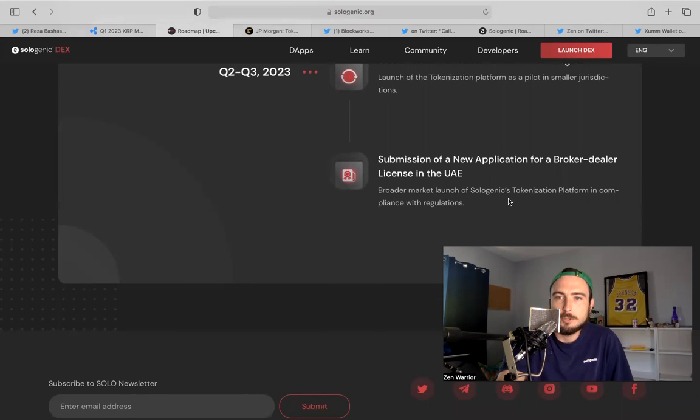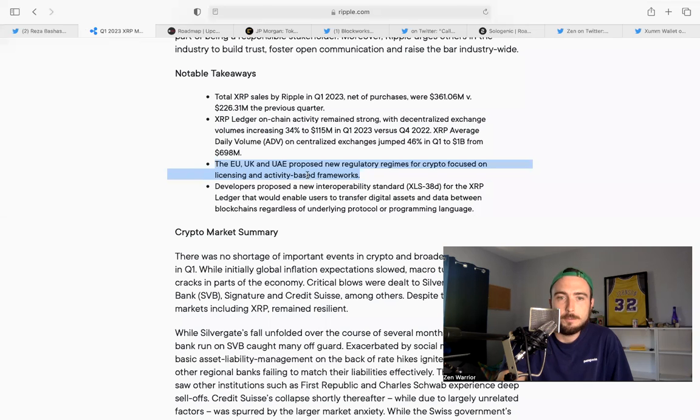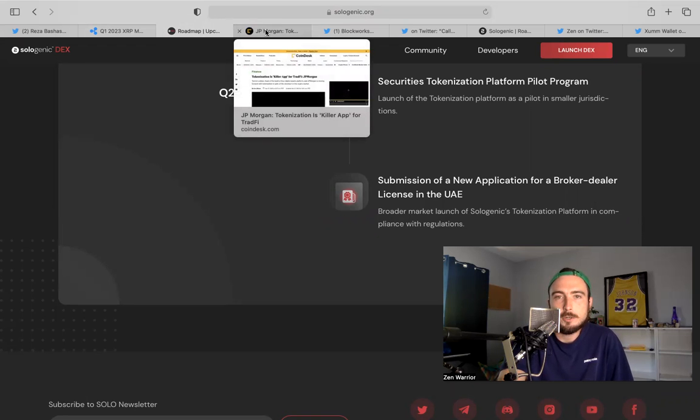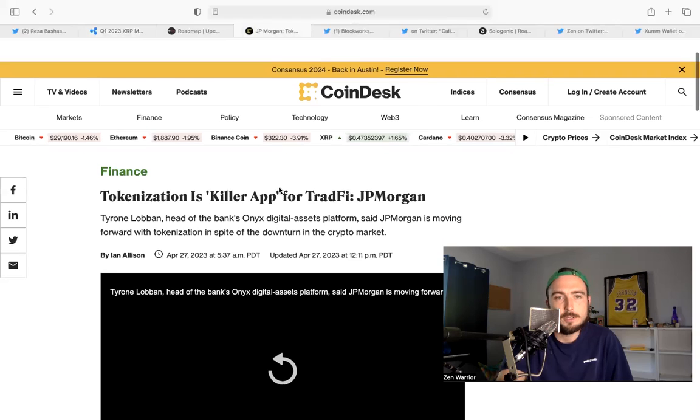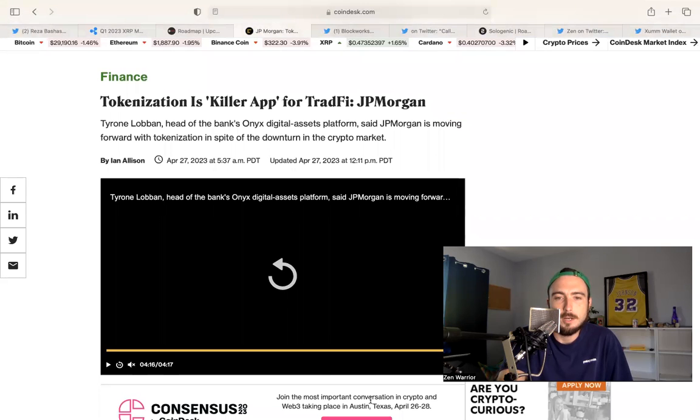The broader market of Sologenic's tokenization platform in compliance with regulations in the UAE is exactly what Ripple themselves are talking about. And the UAE has been making some huge momentum towards being a leader, Dubai, in crypto the past few years. And when we're talking about this tokenization of securities, the big boys are calling it the killer application for traditional finance. Tokenization is going to be what drives this industry mainstream.